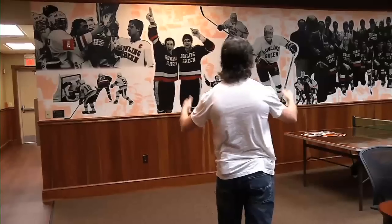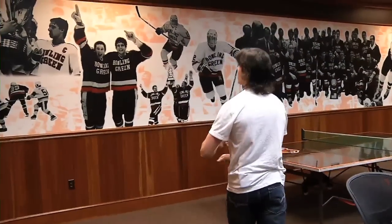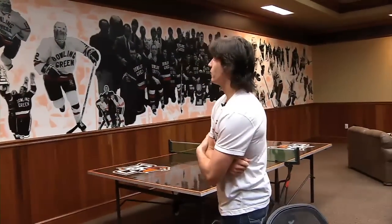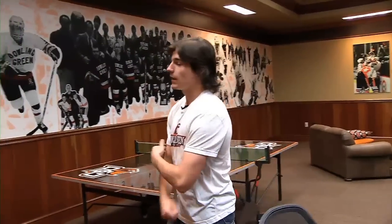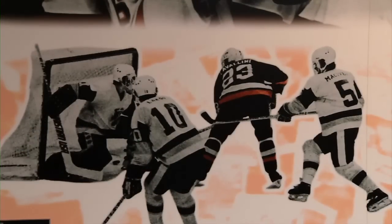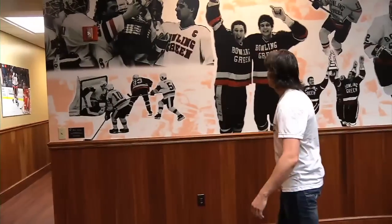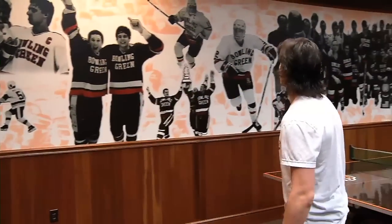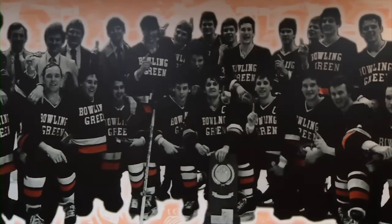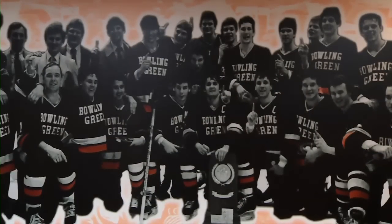And then again, this mural here is all new as well. This is more or less a tribute to the 1984 national championship team. Like I was discussing over there, Gino Cavallini, this is the game-winning goal here, a picture of that. Obviously a very proud moment in Bowling Green history. You know, some pictures of the players celebrating, captain of the team, you know, the shot of the team after winning the 1984 national championship.